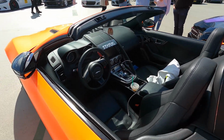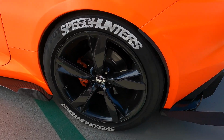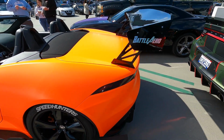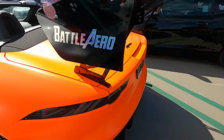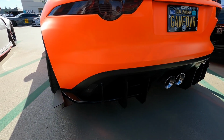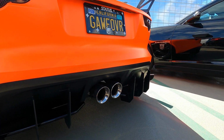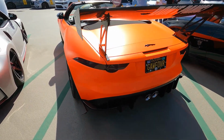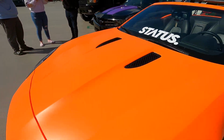Look at that. Look at these. Are these carbon fiber rims? They look carbon fiber, but maybe it's just a sticker or something, but it looks pretty cool. Speed Hunters, look at this massive rear wing here for all that downforce. And of course, I love the look of the Jaguar tail end. It's got this massive rear diffuser and those signature center positioned exhaust pipes. Pretty nice. The only thing that I heard about this Jaguar S-Type is that they're not that reliable. I don't know if that's true or not, but otherwise the car looks amazing.